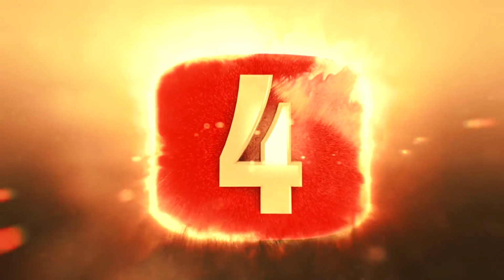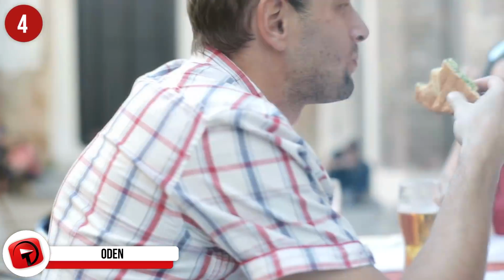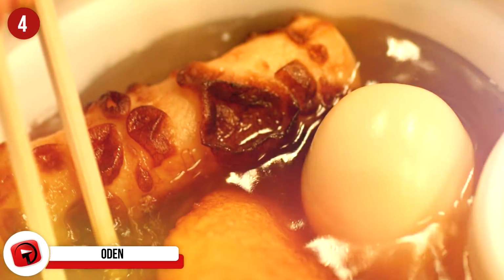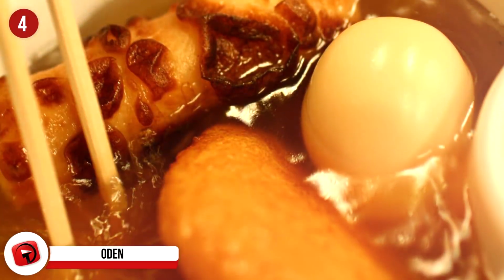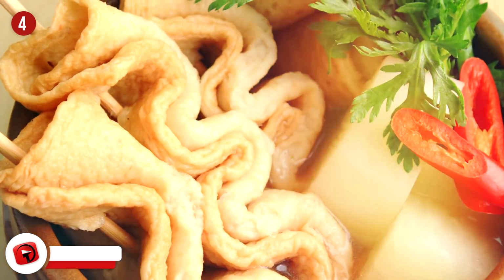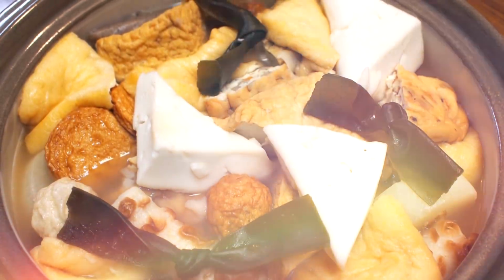Number 4. Oden. In the West, when a lot of us think of street food, we think of things that are easy to eat with our hands, but that's not always the case in Japan. Oden is a street food typically sold and enjoyed in winter. It's a stew with some regionally fluctuating ingredients, but some standard ingredients are a soy-flavored dashi broth, fish cake, hard-boiled egg, daikon radish, and yams.